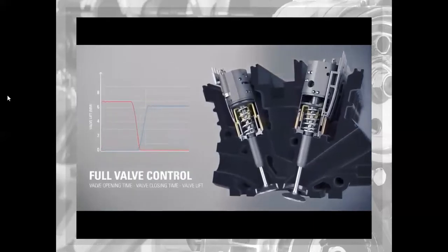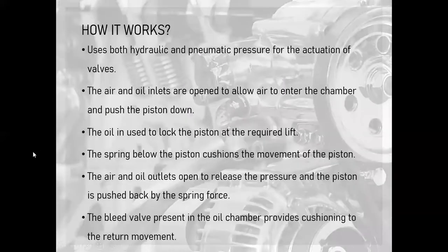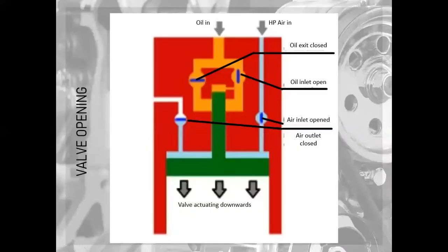Right, let's just get to the actual presentation. So we've got solenoids for the opening and closing of the valves. The rest I've explained with the video, and I'm going to explain this with these diagrams. So this is a basic construction of the actuator. This is the passage for the air, so this is the pneumatic bit. High pressure air comes in and goes out through here. This is the oil chamber, so high pressure oil would come in through here and go out through here. This is a small bleed valve, a really small hole over here. I'll explain its working in a bit.